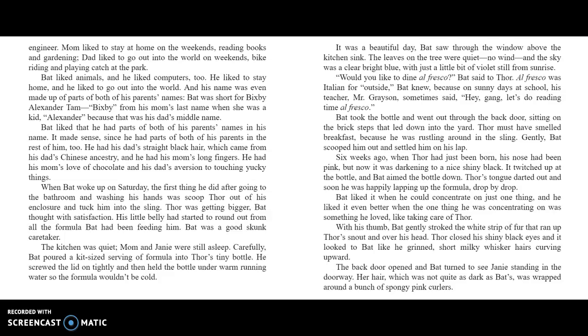It was a beautiful day, Bat saw through the window above the kitchen sink. The leaves on the tree were quiet, no wind, and the sky was a clear, bright blue, with just a little bit of violet still from the sunrise. "Would you like to dine al fresco?" Bat said to Thor.